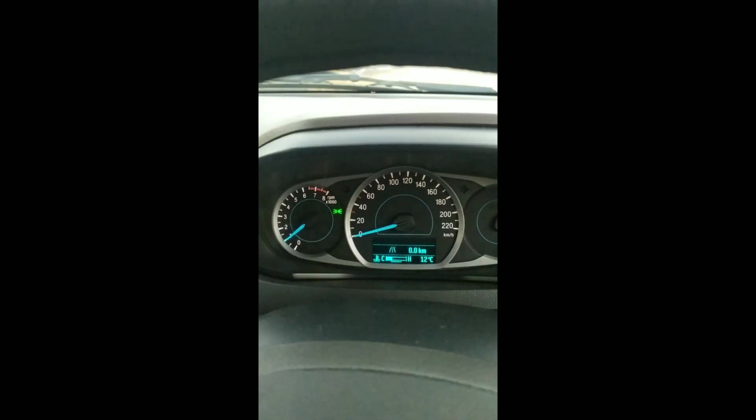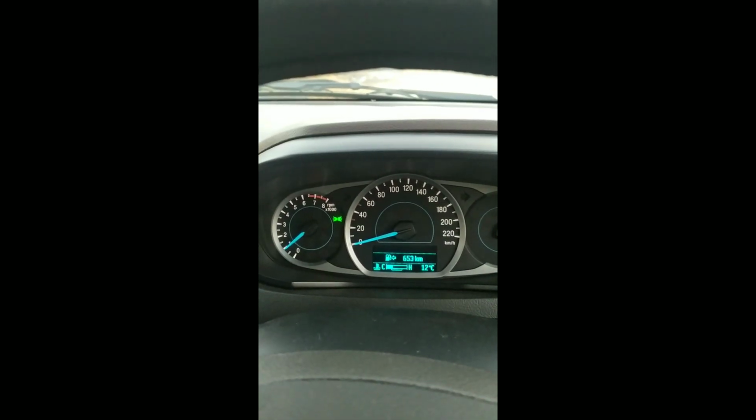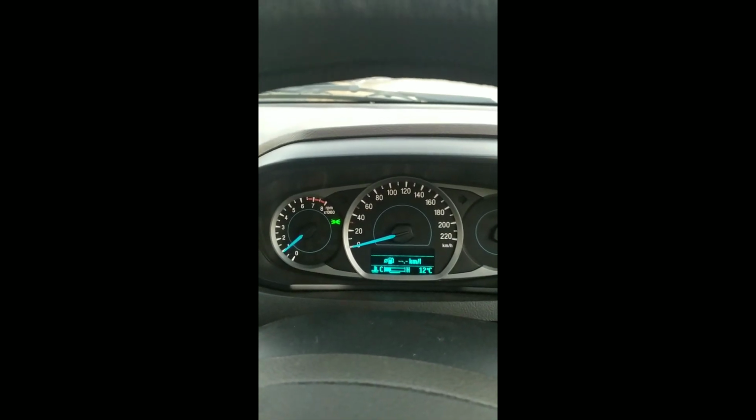Trip meter set to 0, fuel meter set to 0, tank full. Now what? Let's move. Everything set. Let's get going.